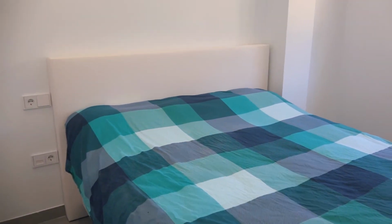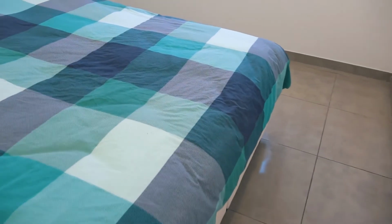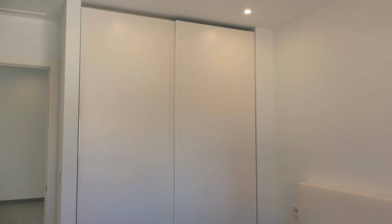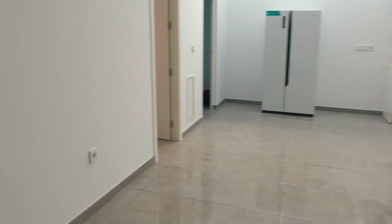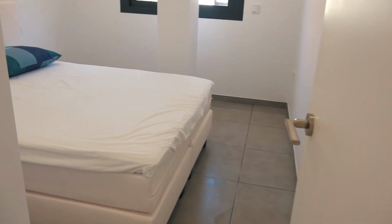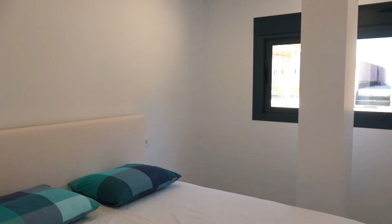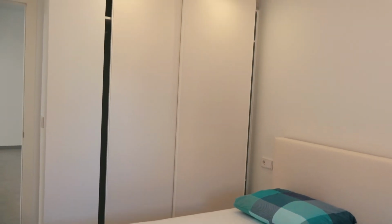Coming into this first bedroom here, 10 square meters, with the windows there obviously out to the back garden, swimming pool. And I can take you out this way and show you the large closet space, double wardrobes here. Back to the main living area, into the second bedroom, 10 square meters. Very similar, again with your double wardrobes on the side.